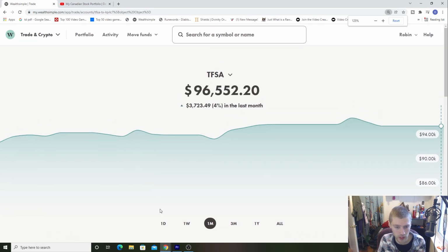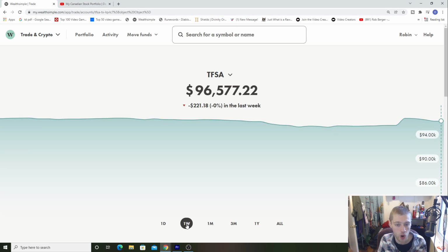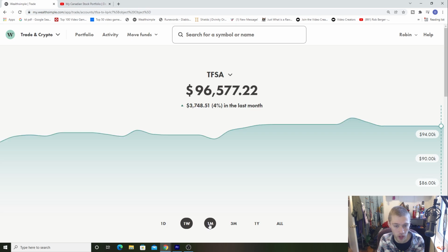So just some quick little recaps on some of the earnings over the past little while, so you guys can see how the portfolio grows over time. And as your portfolio grows and you get more money, your earnings will increase as well. Over the past day, we're sitting at about zero. The stock market opened up today, not much really happened. Over the past week, once again, we've gone up and down, but we finished off at 0%. However, over the past month, we did see a big increase, a 4% gain inside of our TFSA. That's $3,748. So quite a big gain just from 4%. Nice little jump in the market.